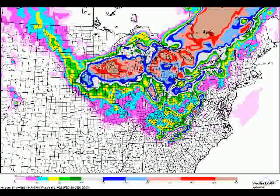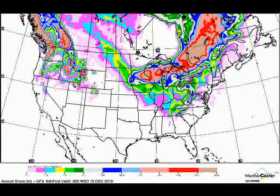Here's a look at snowfall totals according to the NAM model. You can see a general 2 to 4 inches from Louisville down to Bowling Green over to Lexington, a little bit more right along the Kentucky-Virginia border. In West Virginia, we are talking 6 inches plus, more than a foot up in the highest elevations of Greenbrier, Pocahontas, Nicholas, Randolph, Webster counties. The GFS is showing even higher totals across the area.